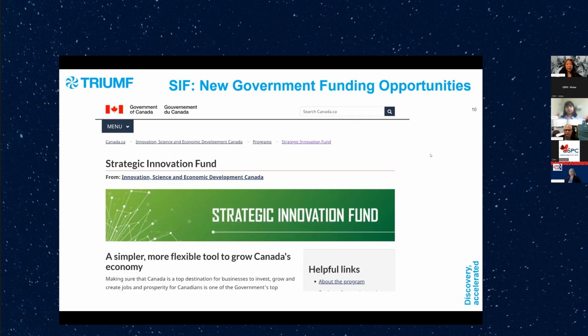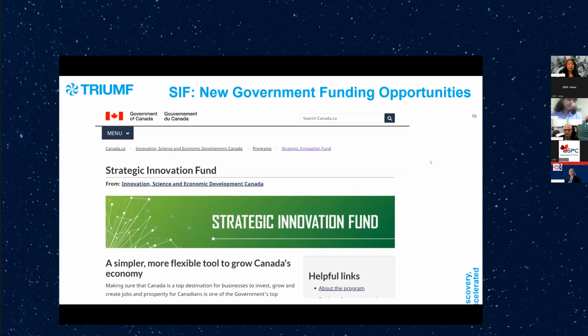So part of what we've done as a community in the medical isotope world is band together to submit a proposal to Canada's Strategic Innovation Fund. And we think that funds like this are really important for us to be able to develop the collaboration opportunities that we need to advance this opportunity for Canada.